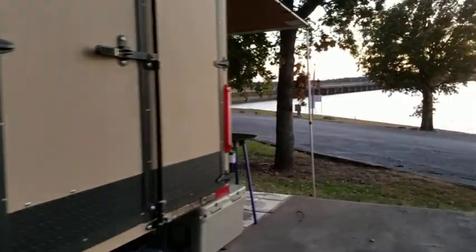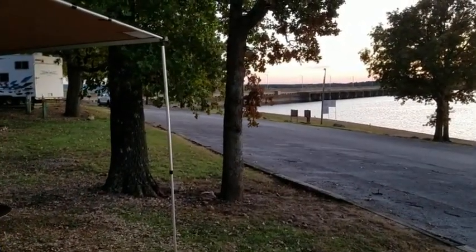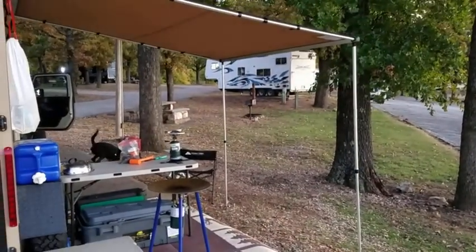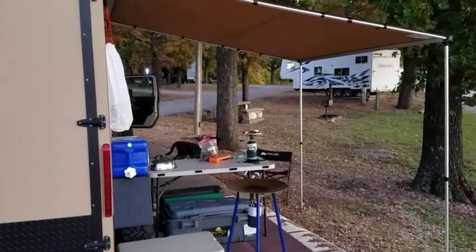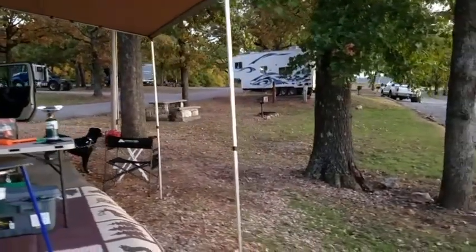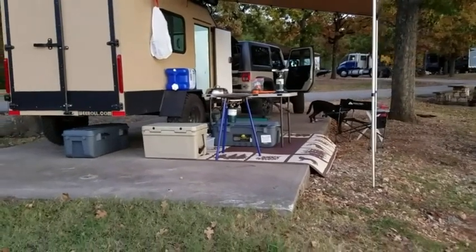Got that over the top of the kitchen and the side of the trailer. Got that ARB 2500 awning. And a yipping dog because he's lost track of where I am. But really happy with the setup, and I hope that maybe you guys get some ideas of something here that'll help you as well. And we'll be cooking dinner.